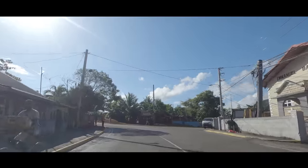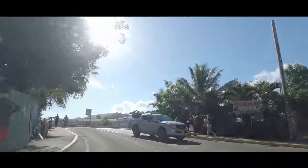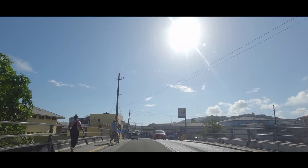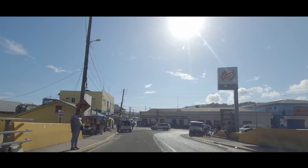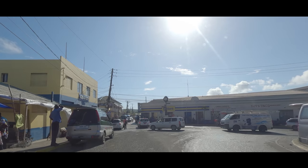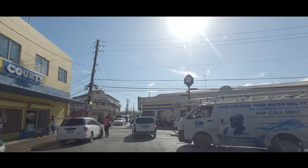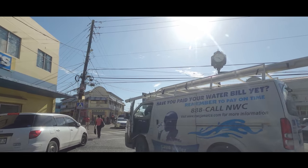On the right is Cox Street. Crossing the Otram River, and we are at Port Maria Town Center. The road to the right is Tenet Street, and that road will take you towards Port Maria Primary School and Port Maria Housing Scheme.